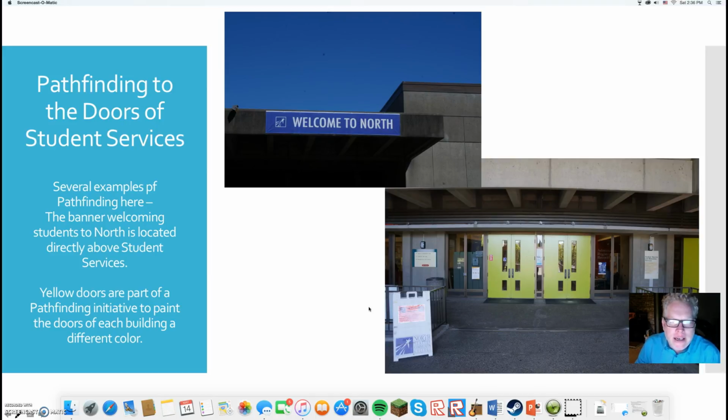So pathfinding, as we come to the entrance to student services, there's a couple of pathfinding elements I want to point out here. One is this banner that's located right at the top of the building, right above student services, which is a Welcome to North sign, which kind of, once again, helps draw students toward that area. Then we have these two yellow doors here, and there was recently an initiative over the past couple of years at North to paint all the doors of each building a different color. So the Student Center building where Student Services is located, all of the doors on this building are painted yellow to help direct students to the appropriate area.